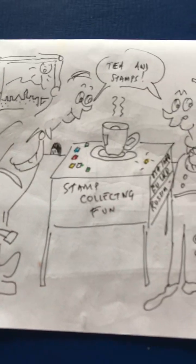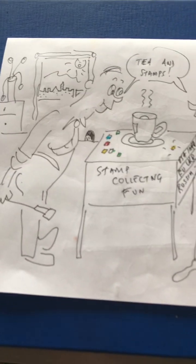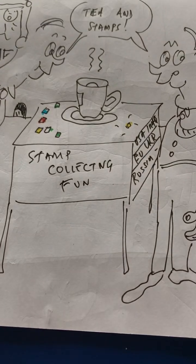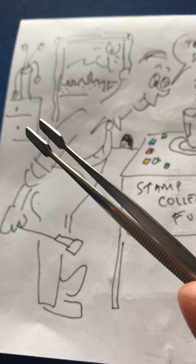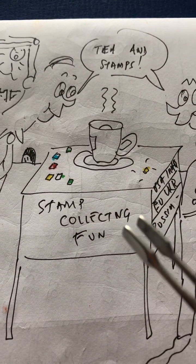But what is going on in the household of Stamp Collecting Fun? Well, we have two geezers here, tea and stamps. Do they mix? Does tea and stamps mix? I think it does. It's pretty civilised. So here we have George and his pal, and the sun's shining, and plants are blooming, and even Adolf is overseeing matters. And stamp collecting is fun.